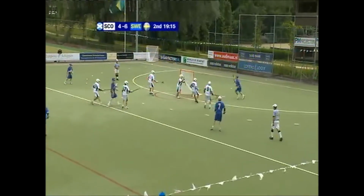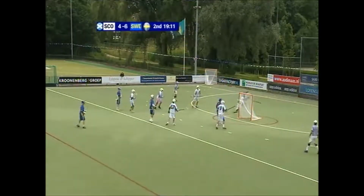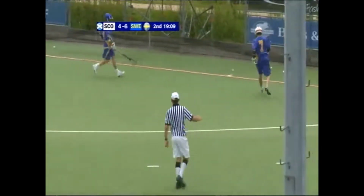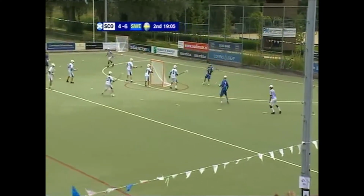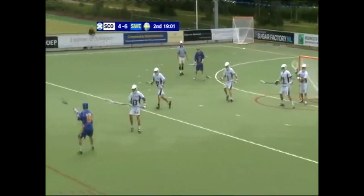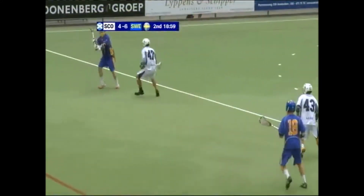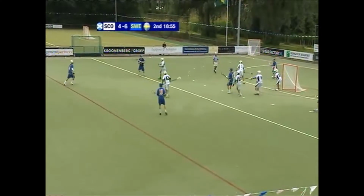This is Samuelsson. The Jonas Thrackenberry shot was blocked. Nice play there by 43 for Scotland, Graham Higgins. Thrackenberry to Samuelsson, thought about the shot, turned it back. Paulsen to Carlson. Sorry, Carl Olsen.